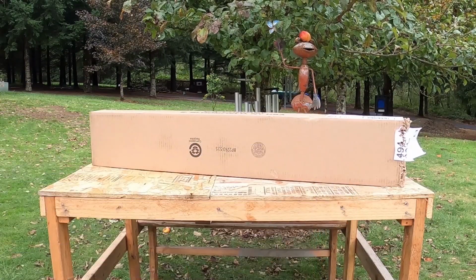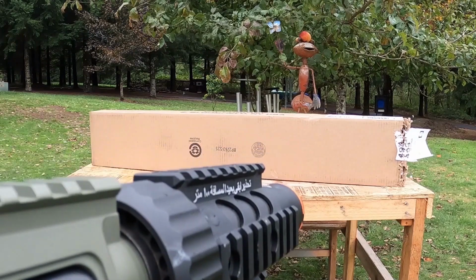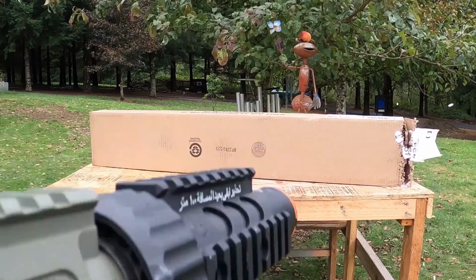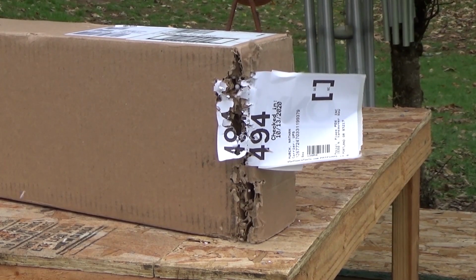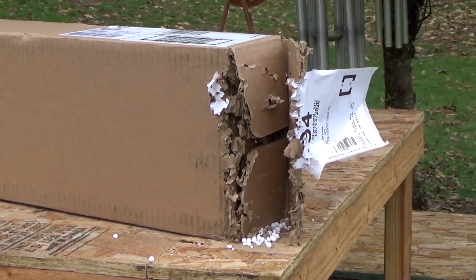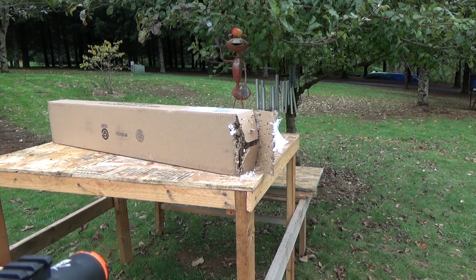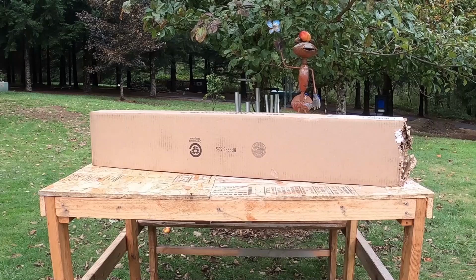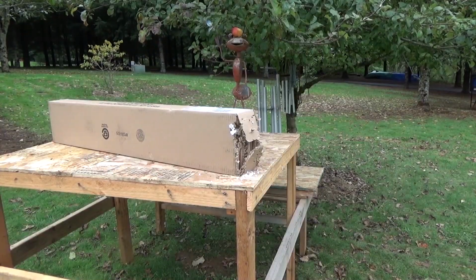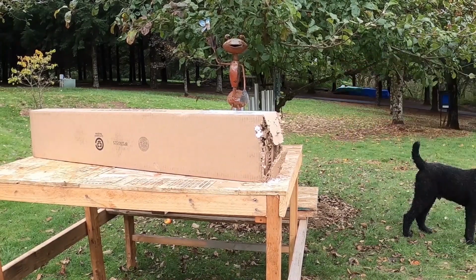Semi-automatic. Rifled barrel. Weighs 8 pounds. Overall length of 43 inches. Inch barrel length, low on the loudness scale. It's got a magazine capacity of 10. If you like this gun, you can buy a $40 hand pump on eBay and you'll be in business.